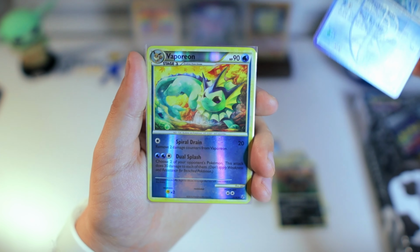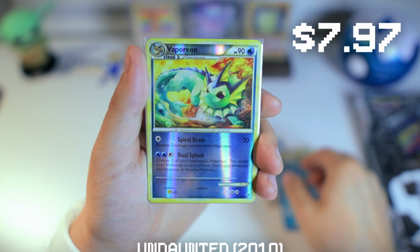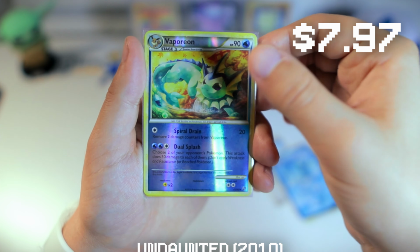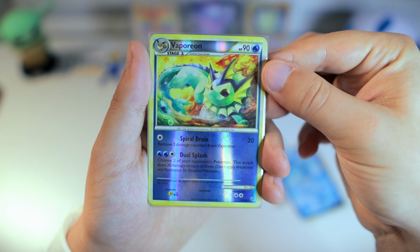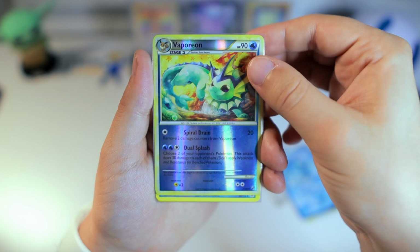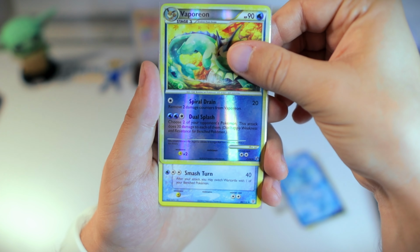So yeah, you just never know what people are interested in. So next, oh yeah, I also got this reverse holo Vaporeon. I actually got this from the same person that gave me the Dragonite and the Blastoise and all of that. This is probably one of my favorites that I got. It's super unique. The artwork is awesome. And yeah, super happy with that. I don't remember exactly what it's from, but anyway.